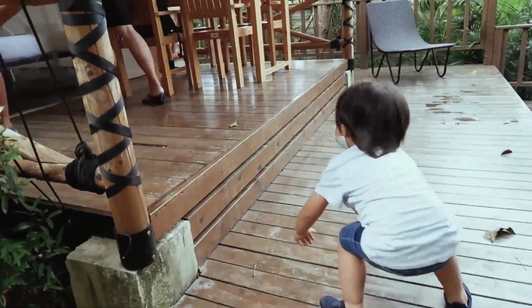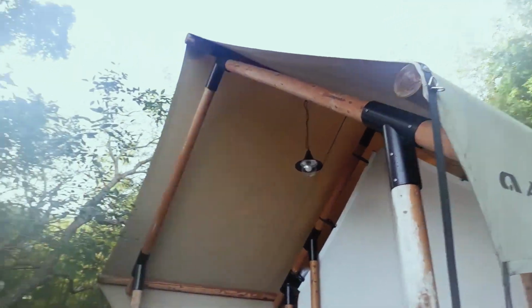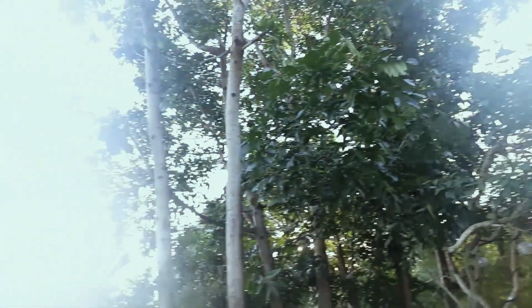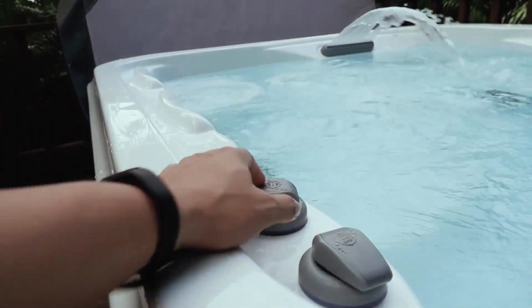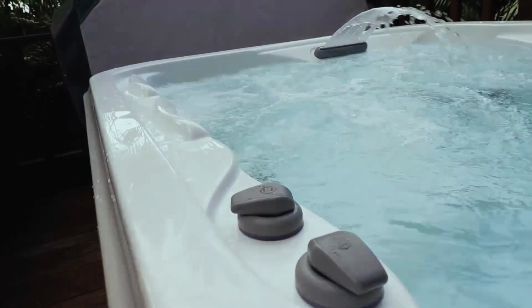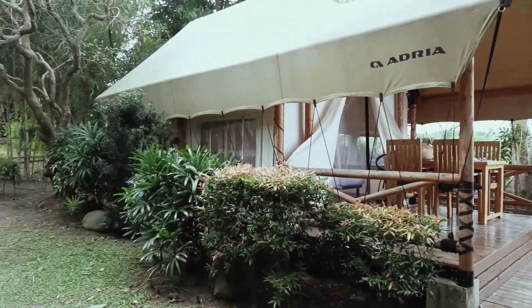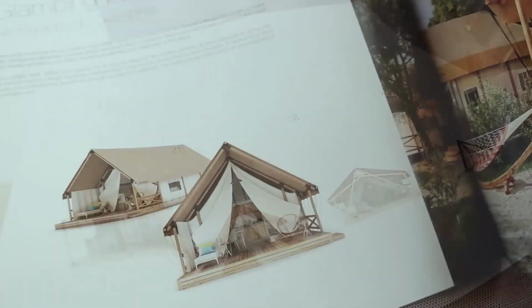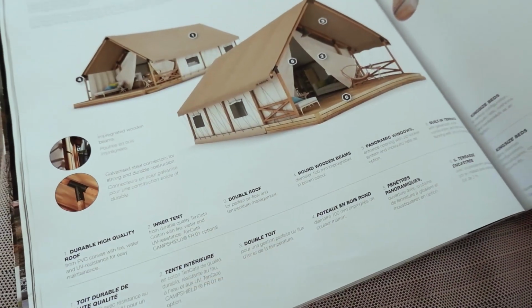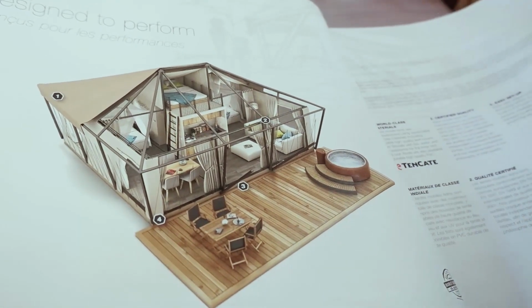We booked their safari couple glamping tent as it offers a nice view of nature as well as an outdoor and heated jacuzzi. This 18 square meter space is based on classic safari tent design of the past, but what's nice about it is that it has the perks of modern convenience.